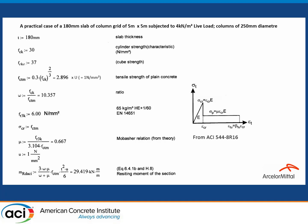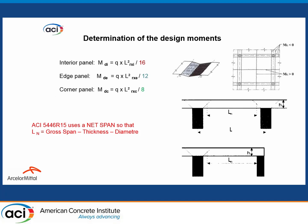So in our case, with an omega of 10.35 and mu of 0.67, we come up to the expression of the design moment of the fiber reinforced concrete. For our slab of 180 millimeter, it is showing a design resisting moment of 29 kilonewton meter per meter. You could now make a calculation with rebars to see how much rebar you need to get that. It's quite high, so it's quite an effective design method. Well, that was for the resisting.